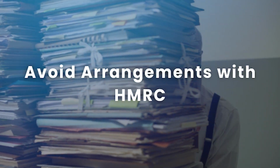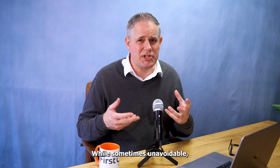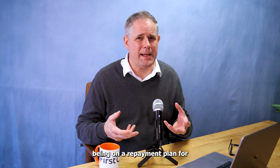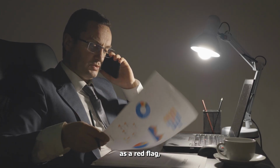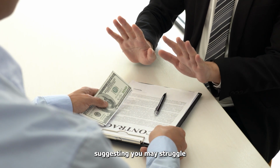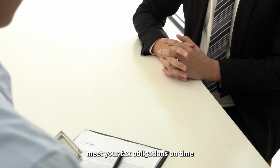Try to avoid arrangements with HMRC for VAT or corporation tax bills. While sometimes unavoidable in exceptional circumstances, being on a repayment plan for tax liabilities is really not a good look. Lenders often interpret these arrangements as a red flag, suggesting you may struggle with cash flow. So wherever possible, meet your tax obligations on time to reassure lenders that your business is in sound financial health.